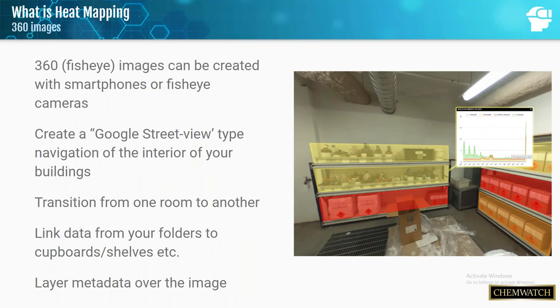Okay, so drilling down a little further, we get to the 360 images. We may know these as fisheye images, or from Facebook, where we can see inside a globe or dome view and look around at, say, an art gallery, or if we're outside, looking at the mountains. The 360 degree image is what we're looking at here. It can be simply created by the use of a fisheye camera or even a smartphone. There are transitions from one room to another room, and these images can be linked together in order to produce a Google Street View.